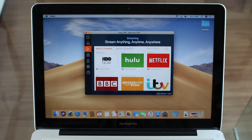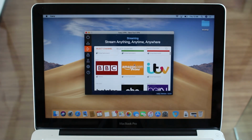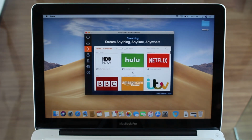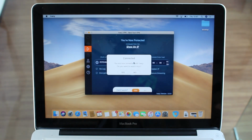There is so much exclusive content on Netflix US, the American version of Netflix, that you don't get anywhere else on the planet. This is very nice. Same thing with Amazon Prime, and look at that. Look at how many services it gives you a link to. How it works is pretty simple. If you select, for example, Hulu, it's going to go straight and prepare your computer to access Hulu. So this is very, very cool.